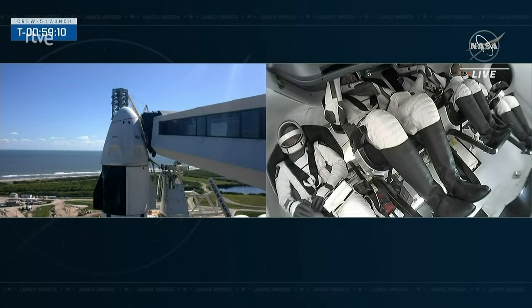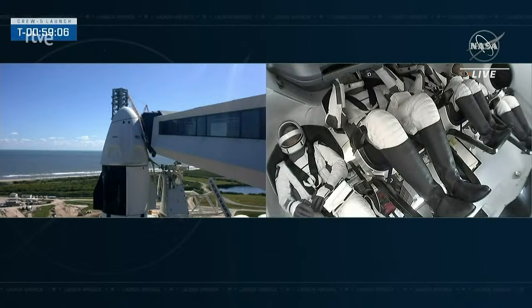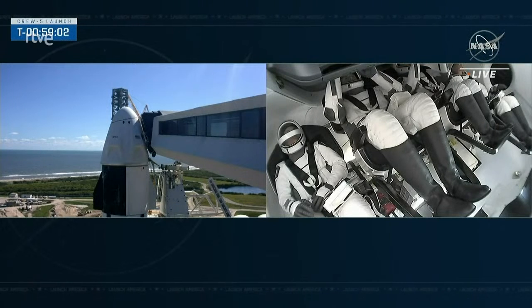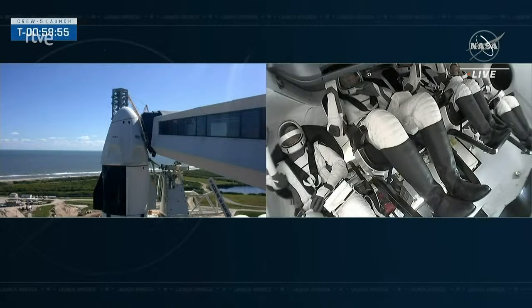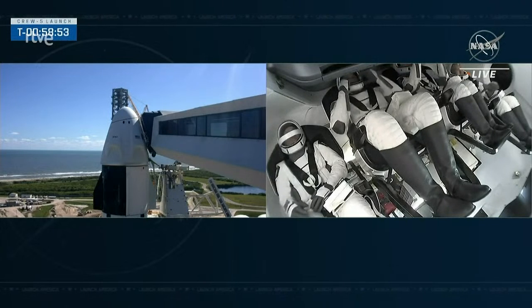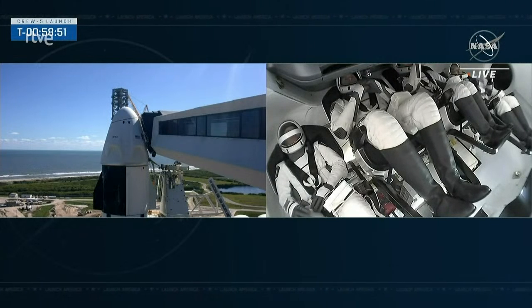Today, our crew is flying on board Dragon Endurance. It will be the second flight for this capsule, and it will be taking a ride on a brand new Falcon 9. Now, it's been a great countdown so far. Weather, as Kate has been updating us with, is still good for T0, so the excitement just continues to pick up here as we get closer to that T0.